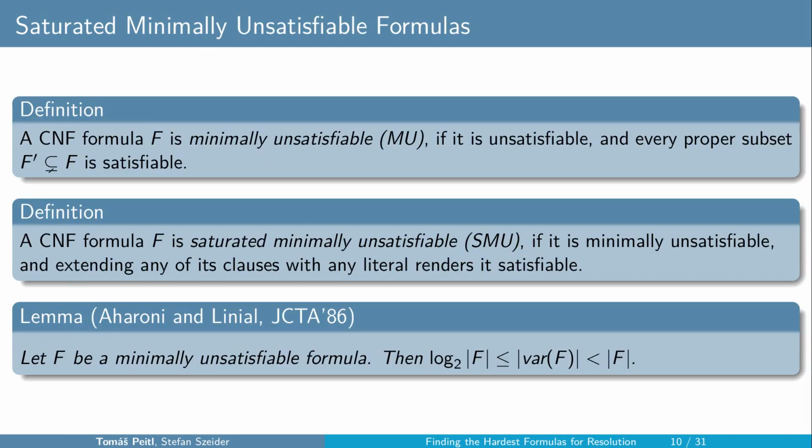Okay, and it turns out that an important concept that we'll use is that of saturated minimally unsatisfiable formulas. So first, a formula is minimally unsatisfiable if it's unsatisfiable and removing any clause makes it satisfiable. And it's saturated minimally unsatisfiable if additionally adding any literal to any clause also makes it satisfiable.